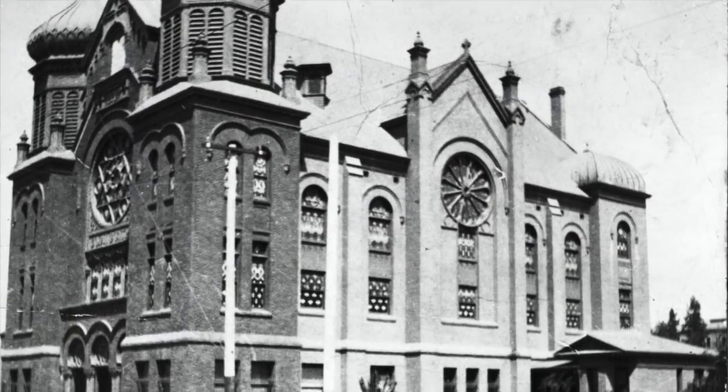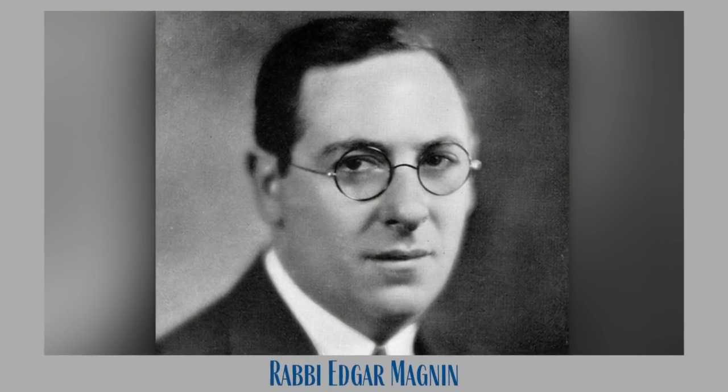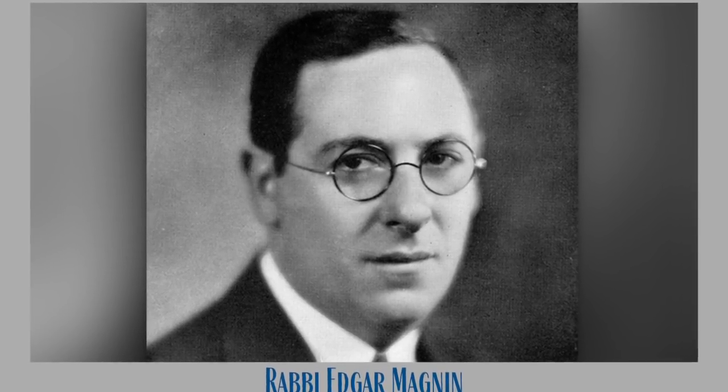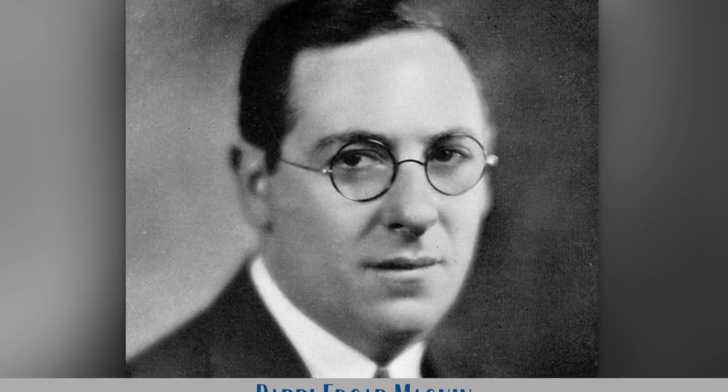In 1896, the temple needed to expand and built a second temple, a new temple, on 9th Street and Hope. That temple also in time became too small to hold the entire congregation for the High Holy Days. In 1915, Rabbi Edgar Magnin became an associate rabbi of Wilshire Boulevard. Rabbi Simon Hecht was the senior rabbi. Rabbi Hecht passed away in 1925.